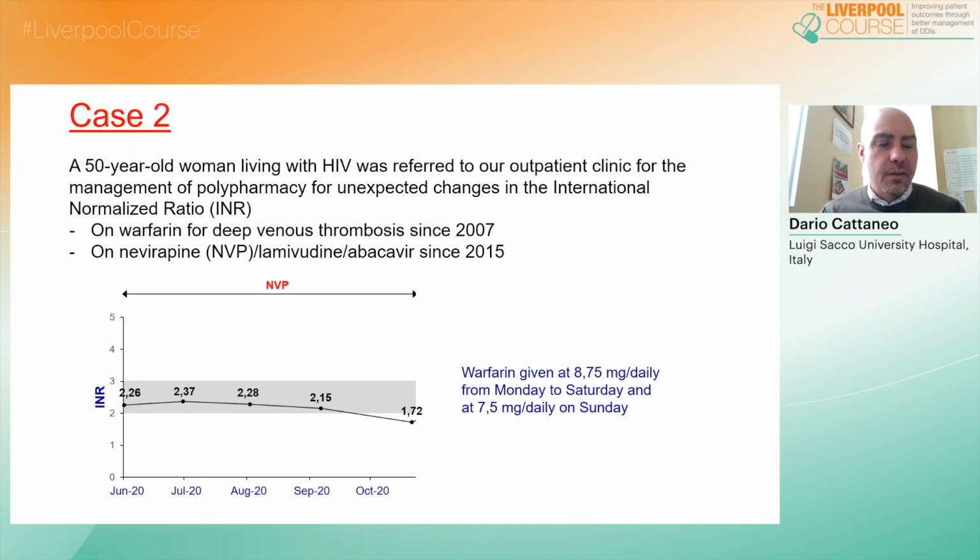The second case is a 50-year-old woman living with HIV who was referred to our clinic because of alterations in the INR values. She was on warfarin treatment since 2007 for the management of deep venous thrombosis, and her maintenance antiretroviral regimen was based on nevirapine, lamivudine, and abacavir.